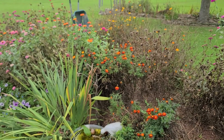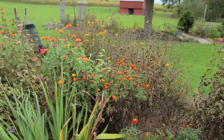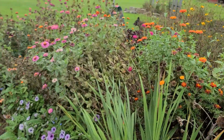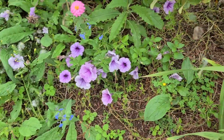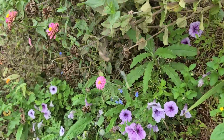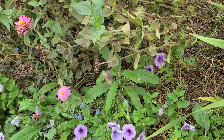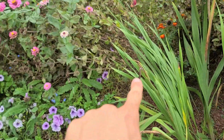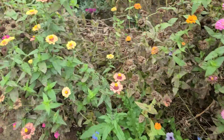Do a quick look at the edge of the bank here, because we still have some zinnias and cosmos blooming, as well as some marigolds down there too. And the purple wave petunias are actually still going. Oh my, look at that spider web. Oh, that's a nasty looking spider. It's not going to focus, but there's a big spider web going from that gladiola over to the zinnia. So still doing work there.